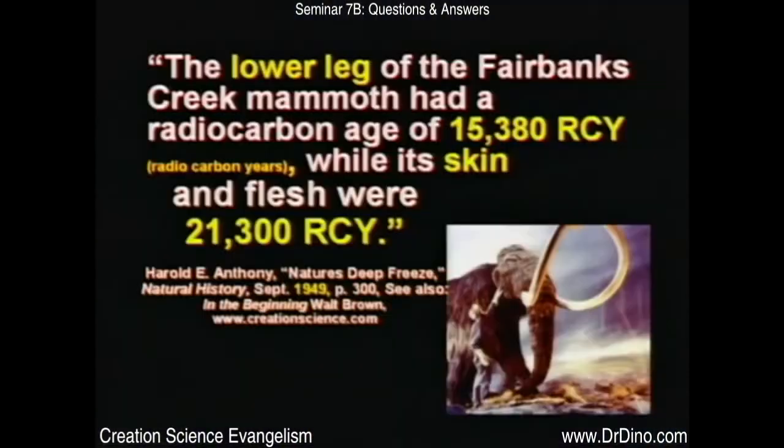When they first invented carbon dating, 1949, Willard Libby, they did some testing and they said the lower leg of a mammoth was 15,000 years old, but the skin was 21,000. How can 2 parts of the same animal be different ages? Quite obviously, we know one of the numbers is wrong. So how would you know either of them are right? And if either one's right, how would you know which one? I see no way to tell.